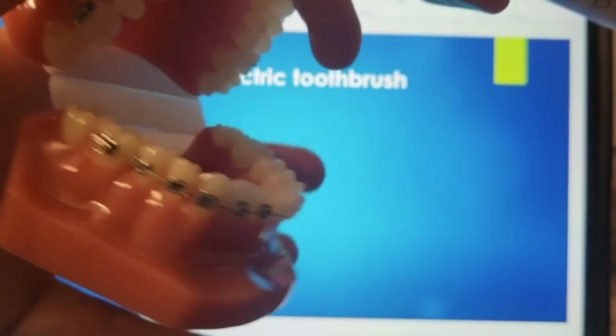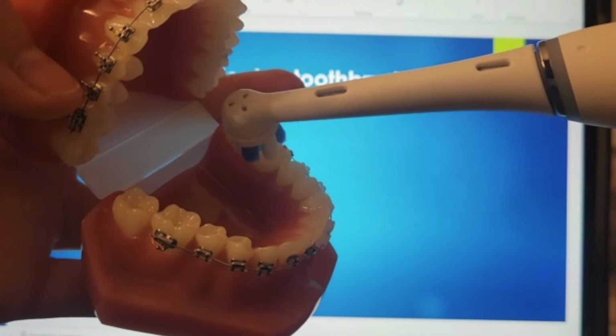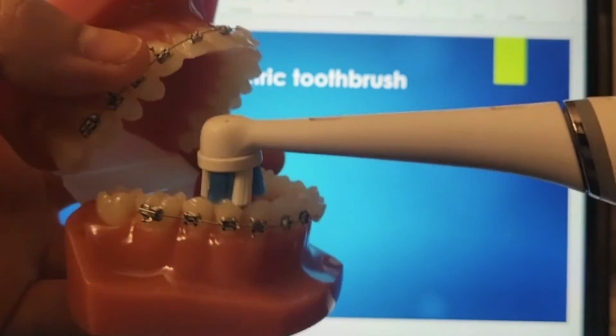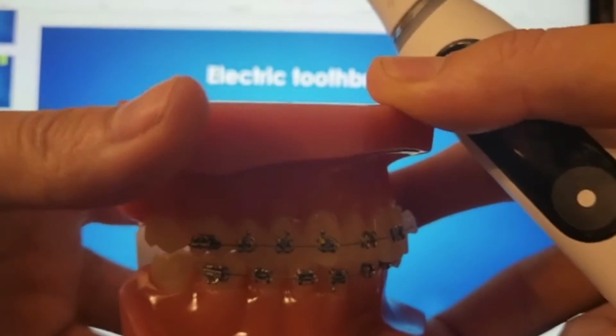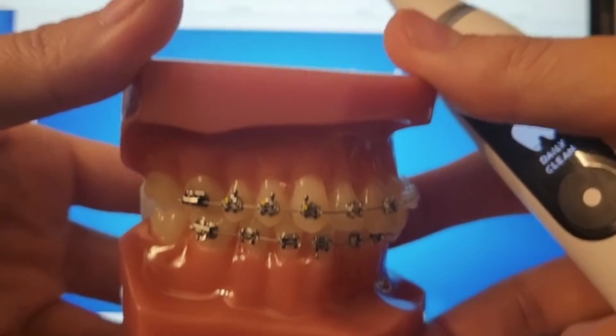From the inner surfaces of your teeth, you will just be going tooth by tooth in the same regular way that you used to brush your teeth before, because there are no brackets and nothing is attached over here. That is the main way and the main technique to have the best results with cleaning your teeth.